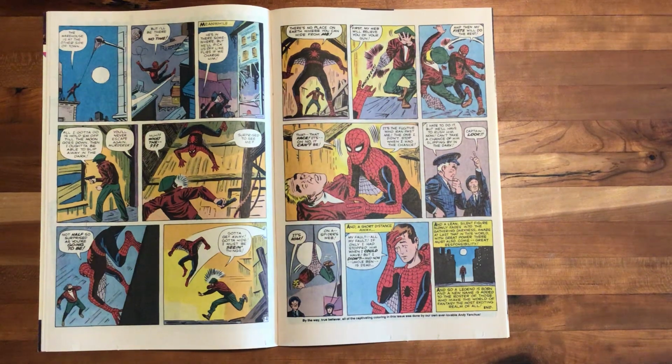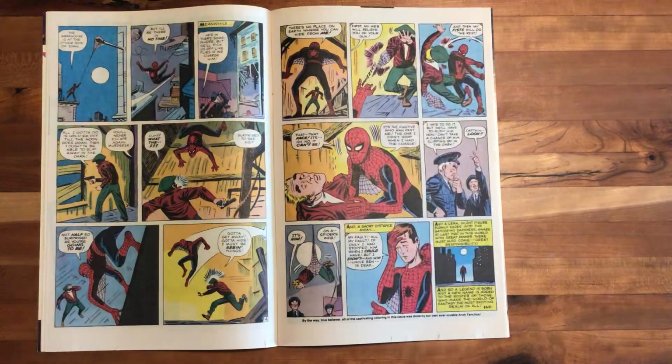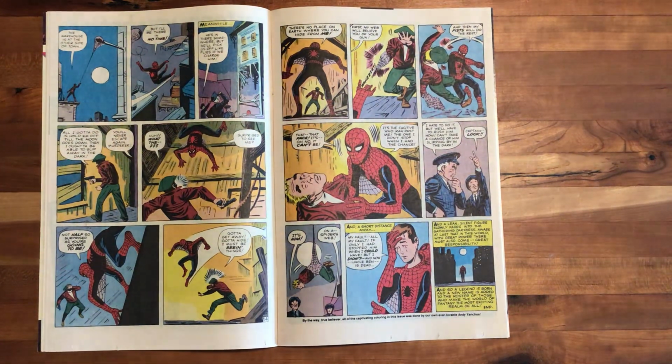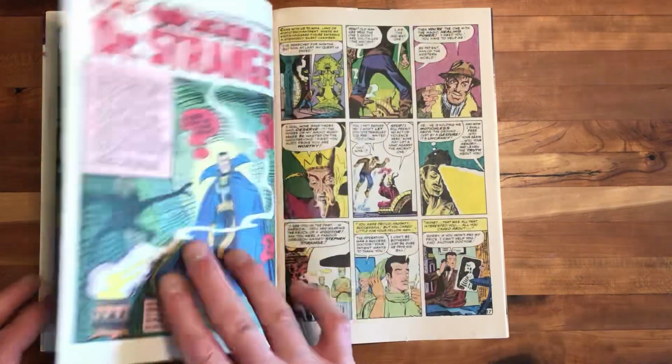Wow, okay, so that is Amazing Fantasy 15, and of course, Spider-Man would show up next in Amazing Spider-Man #1 when Marvel realized they had a bona fide hit on their hands. What else do we get in this issue?